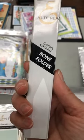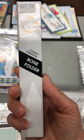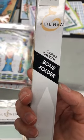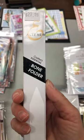Okay? So, this one is... Oh, that's so funny. Karen, are you sure? So you saw that one? I'm going to go check. Okay. So, bone folder from Altenew.